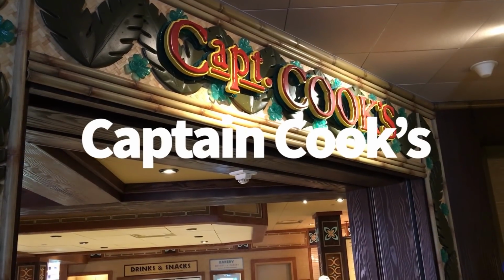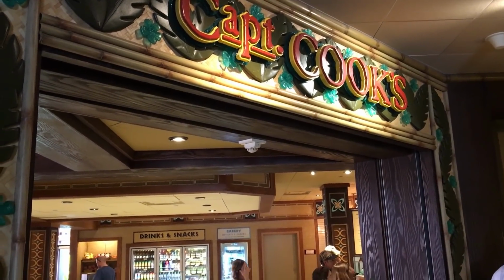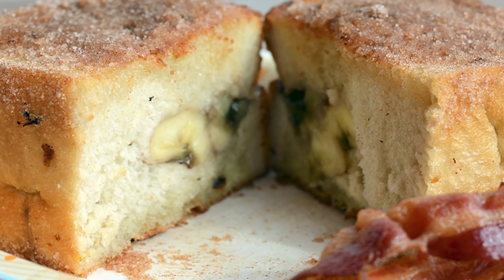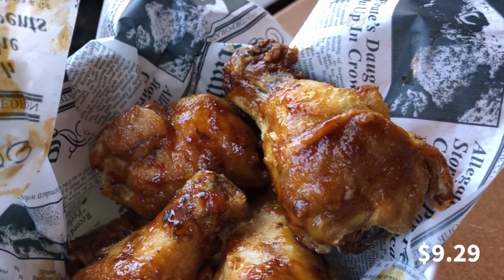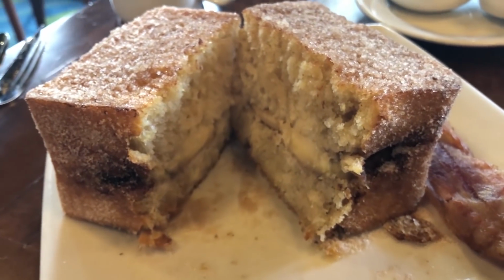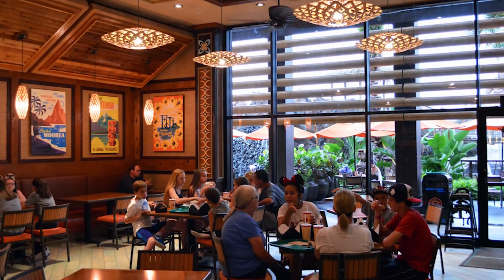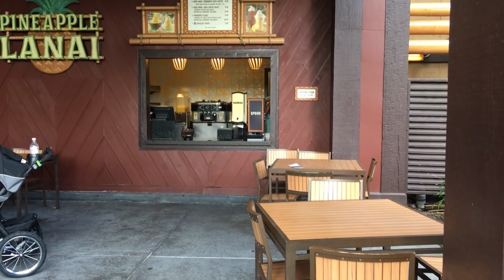Captain Cook's at the Polynesian Village Resort is another resort go-to. This spot serves up our favorites, including Tonga Toast, which is banana stuffed sourdough bread that's battered, deep fried, and covered with cinnamon sugar, served with bacon or sausage. That one's $9.29. Here you're also going to find some chicken wings with a variety of different sauces to choose from, pulled pork nachos that are killer and amazing, very iconic for this resort, hot dogs, and cheeseburgers. So there's a wide variety of things to choose from.